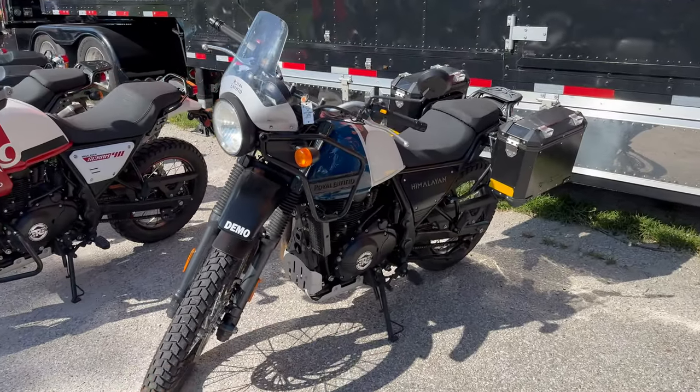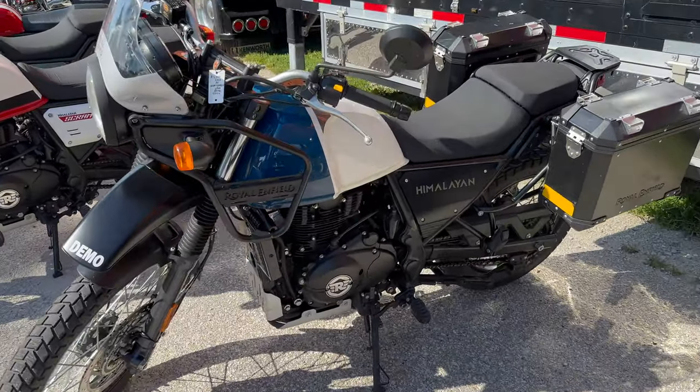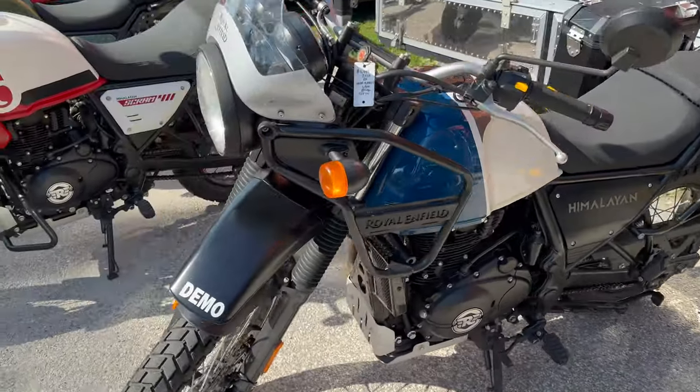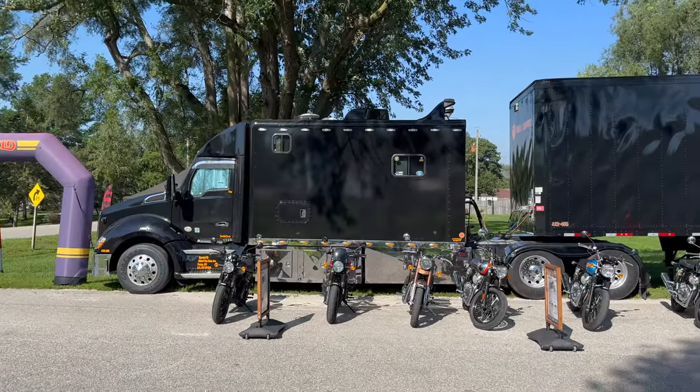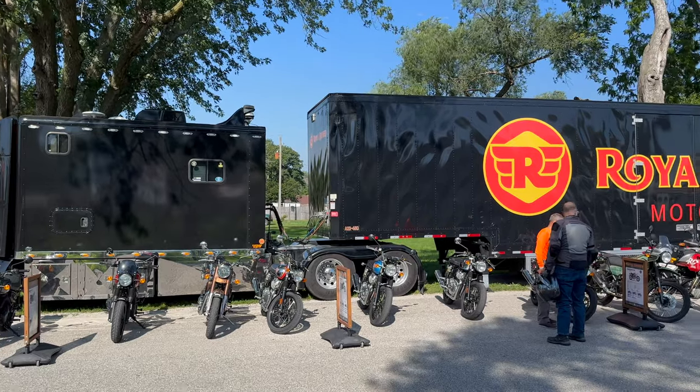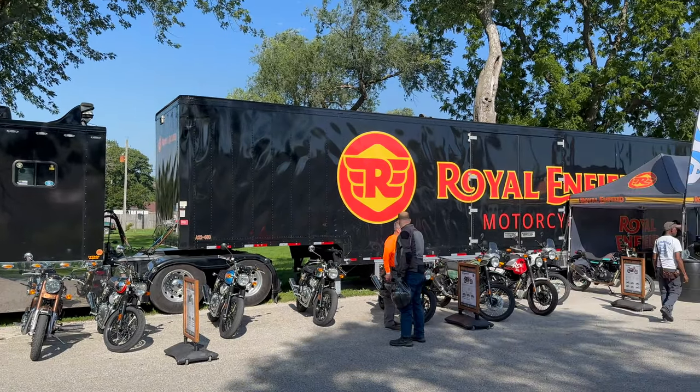I just got done riding one of the new Royal Enfield Himalayans, and it was amazing. The most comfortable bike that I have ever ridden, and I kind of feel like I might need one of those. I was thinking about signing up and riding the new Royal Enfield 350 as well, but after riding the Himalayan, I don't even need to.